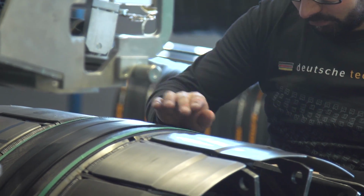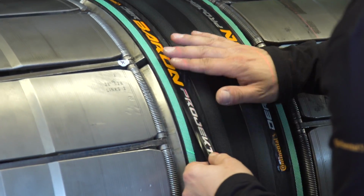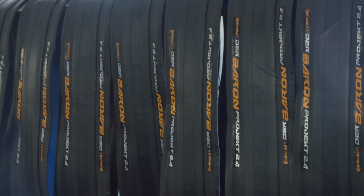The final part is even laser guided. This is the ceremony of getting the tyre label put on there. So there you go, there's a Baron in one piece. There's one final step to make this a tyre.